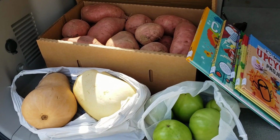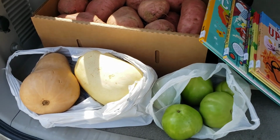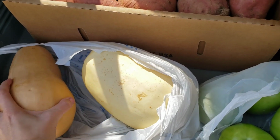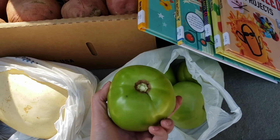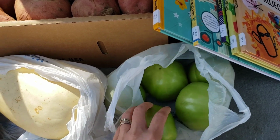Okay, so we just got back from running our errands, and I thought I'd share with you what I picked up today. I found this butternut squash. It was $1.50. I got this spaghetti squash. It was $2. I got some green tomatoes. I'm going to make some fried green tomatoes this week. I really like fried green tomatoes.